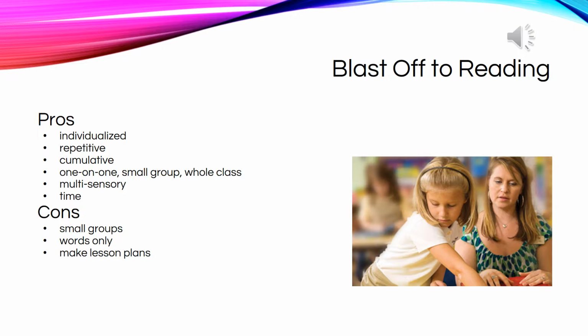The multisensory, direct, systematic, phonics-based approach is appropriate and effective for students with learning disabilities in reading. Orton-Gillingham is individualized, repetitive, cumulative, and multisensory, which has been proven to be effective for struggling students with learning disabilities in reading. The program can be used one-on-one, small group, or whole class. Pictured here is a student working one-on-one with a teacher.